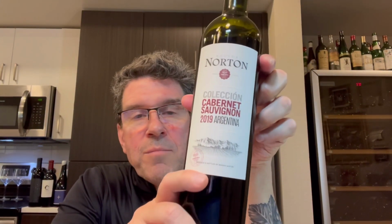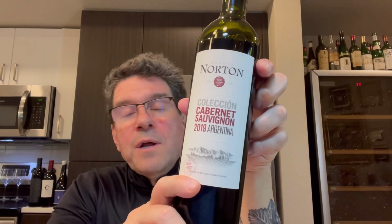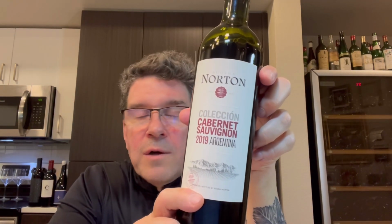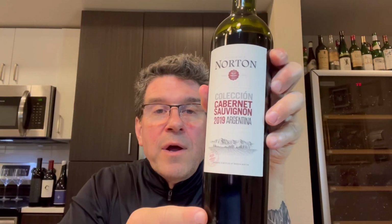Well, now we're ready to launch into the wine tasting. There are 3 wines that are going to be tried. I've already poured the first one. It's a 2019 Bodega Norton Collection Cabernet Sauvignon from Argentina. This producer has been around for a long time, great reputation. Certainly solid wines at more of an opening price point, but they do make some higher end wines as well.